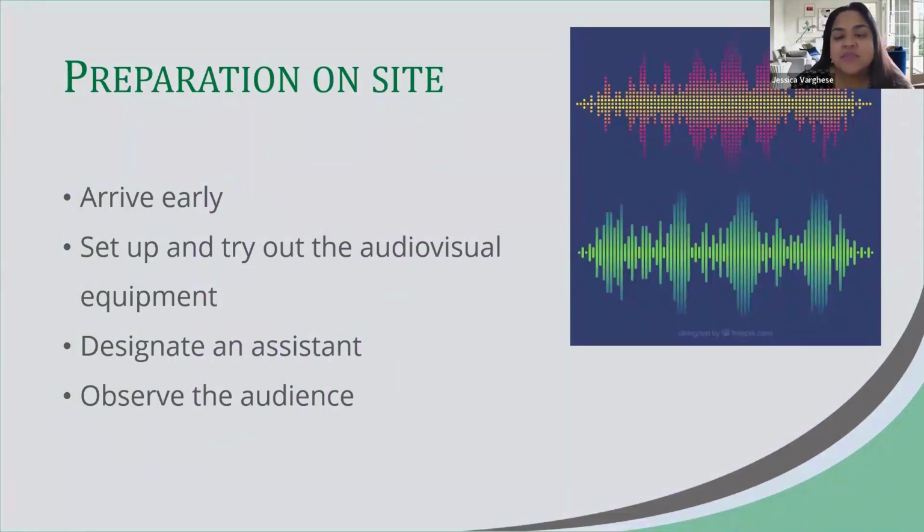And lastly, observe the audience, right? Take a look and see how the audience is responding to other presenters. This can help you in terms of modifying your presentation to fit the moods and interests of the audience.